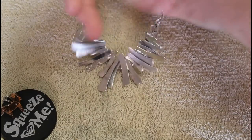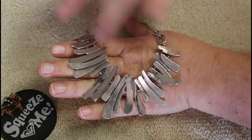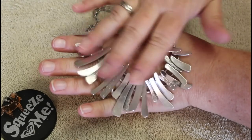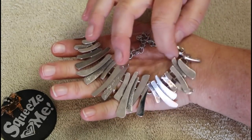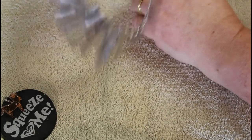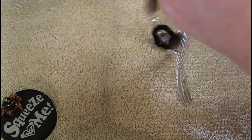Okay, this is very unusual. I mean, they're not connected. These pieces, there's like stations of two and three, but the whole thing is kind of floating. So it's got movement to it. I think that is kind of neat. They almost look like, I don't know, kind of like bone. So I like that look. That is very different. Love different.